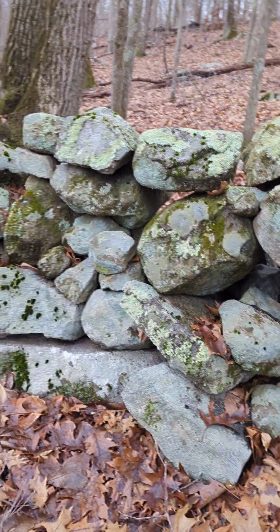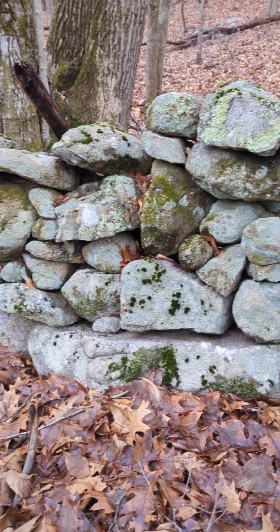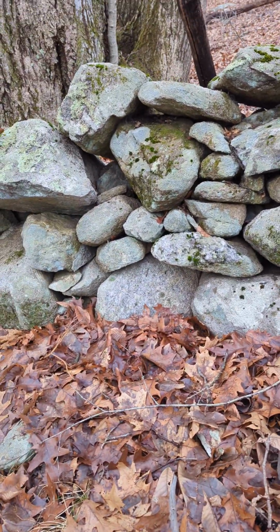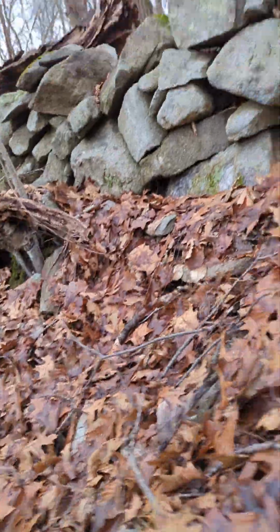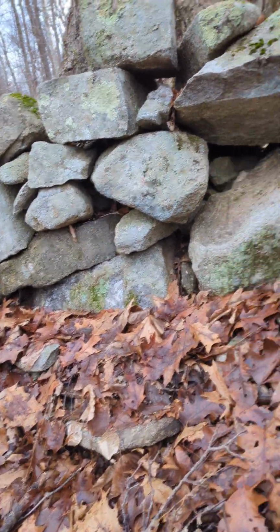I have to admit, I'm not taking the time I need to carefully look at what I'm seeing here. I'm concentrating more on filming this. The ground is very uneven. I'm falling off a little ledge here. Pick myself up.